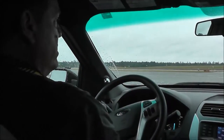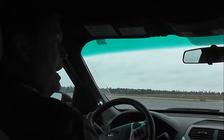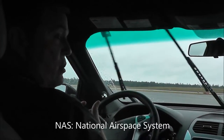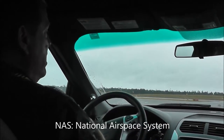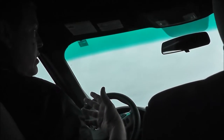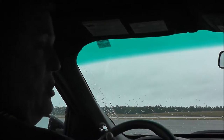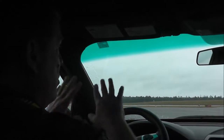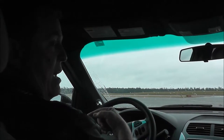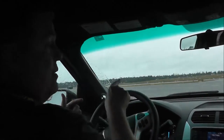Well, a NOTAM stands for Notice to Airmen. And the NOTAM is a communication vehicle for the NAS, the National Airspace System. What that does is, if we have any type of condition going on here at the airport that pilots need to be aware of, we'll issue that NOTAM. It goes out on a system nationwide. So anybody traveling to Tallahassee International Airport will pull up NOTAMs and take a look at it and say, oh look, they've got this going on.